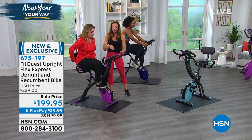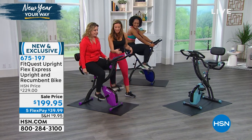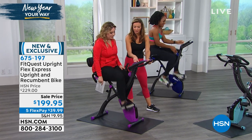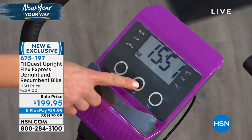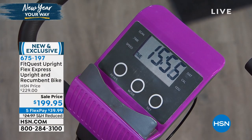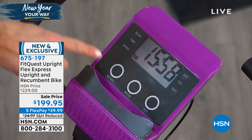So let's see. You've already burned 157 calories. Yay. It's on scan mode right now. So if you want it to stop, you just push down in the center and you have your time, your speed, your distance, and your calories all keep track right here. It's such a motivating screen. It's large font, so your time.